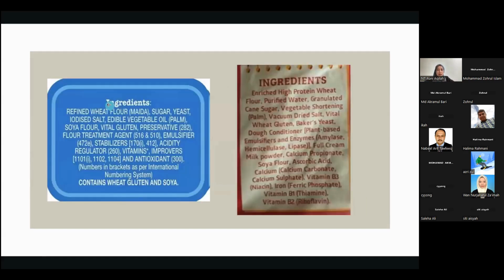All right, so these are two products that you can compare right here. The first line of the ingredients is refined wheat flour. Already it shows refined, right? So this is not going to be a good option for you. But for this one, the first line of the ingredients is enriched high protein wheat. So we know that this is the better product choice compared to this one, right?